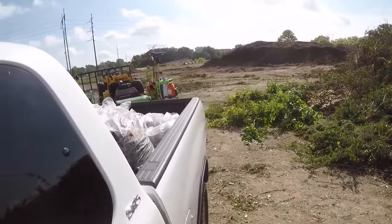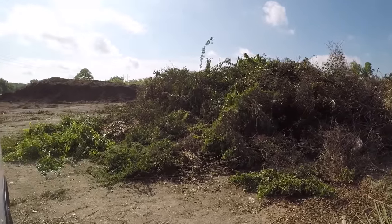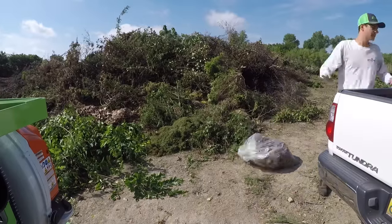So we're at my local compost, and all we do is come here. Then you can dump grass, leaves, sticks, branches, stuff like that. And some people ask me what I do with the bags, and that's what you do. Come here for free, dump them, and move on with your day. So that's what I'm going to do right now. And then we're going to head back and do some yards.